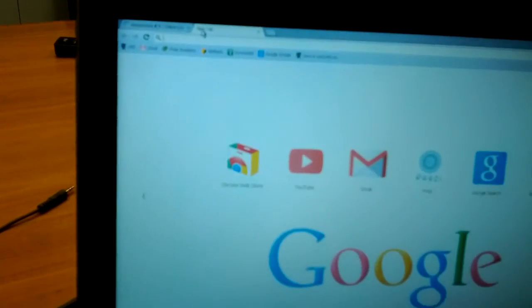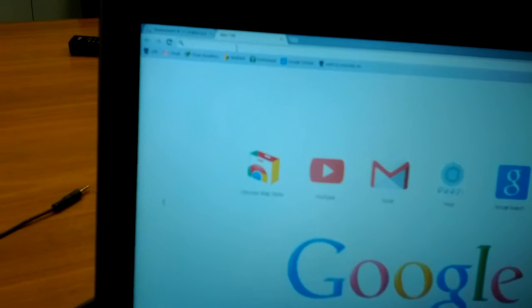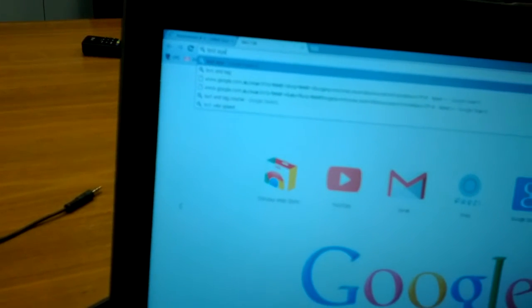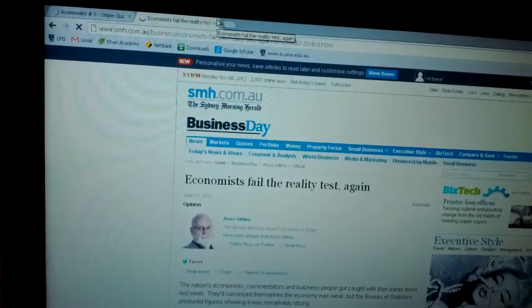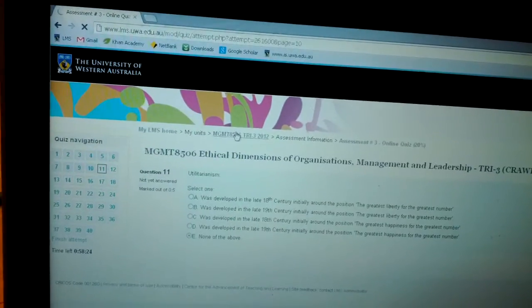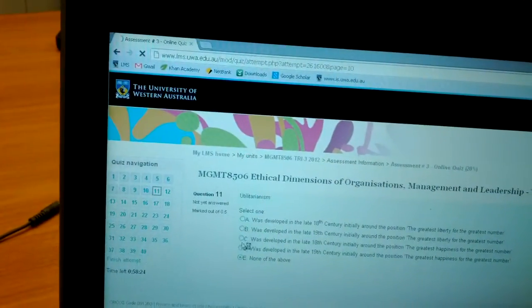just fine. So if we go to Google, type in test again, just so it's not caching. You can see that came up straight away. We can go to websites and they load straight away. So there seems to be a real problem with this test.